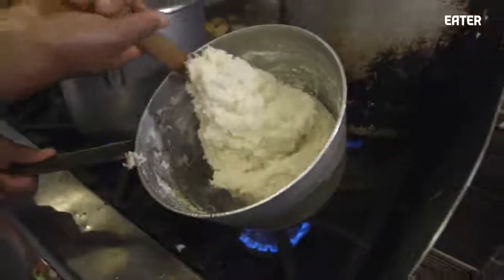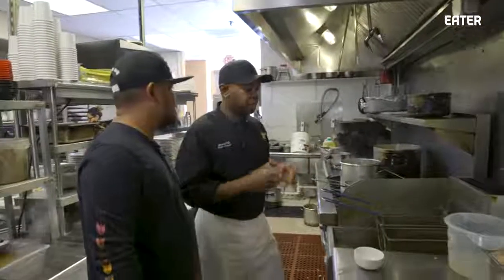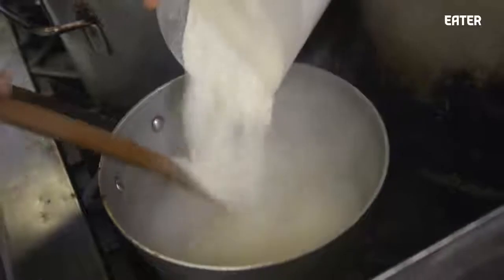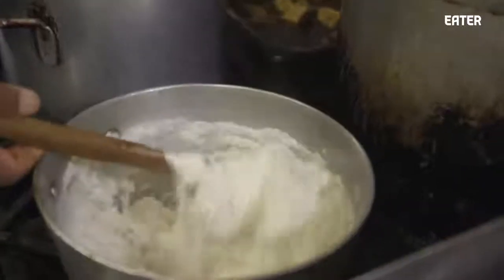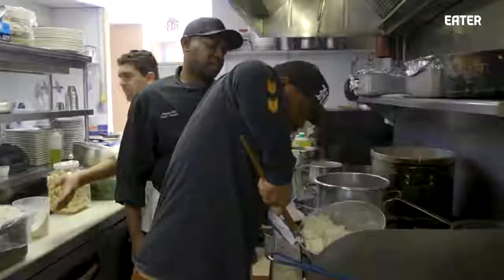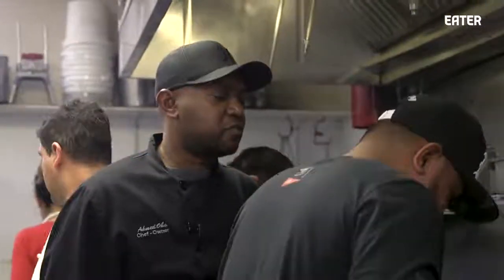This is called ugali. All over East Africa, we eat ugali. We grow a lot of maize, corn. When I pour the cornmeal in, it's like a polenta. Polenta, like a polenta, yeah. It lasts you a long time. You really have to have some muscle to work that. Those are the six packs and the muscles coming on, you know?